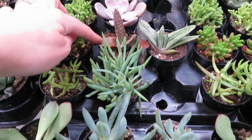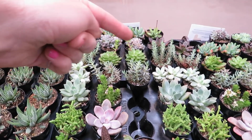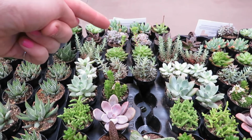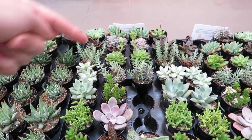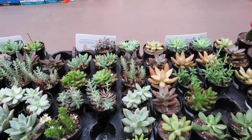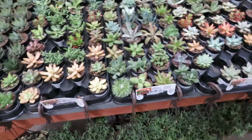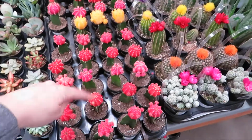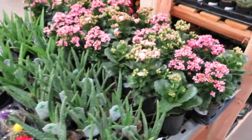Gasteria. This one's really pretty in red. And right here, these two right here, almost at the end, second to the end, are crested echeveria. There's another one right here. Crested echeveria. It's one big plant, and it's beautiful. I'll show it to you. Here's some Franken cactus, as my friend Faith calls it.